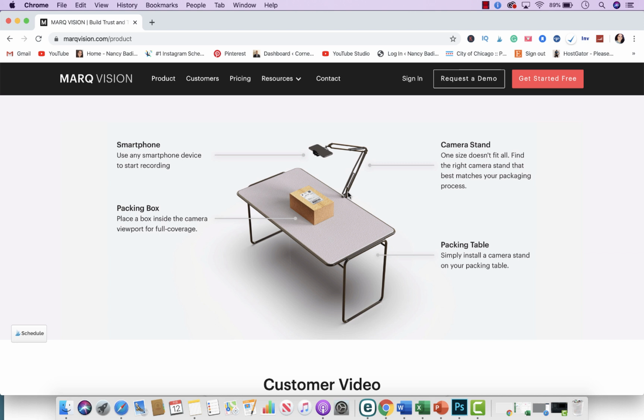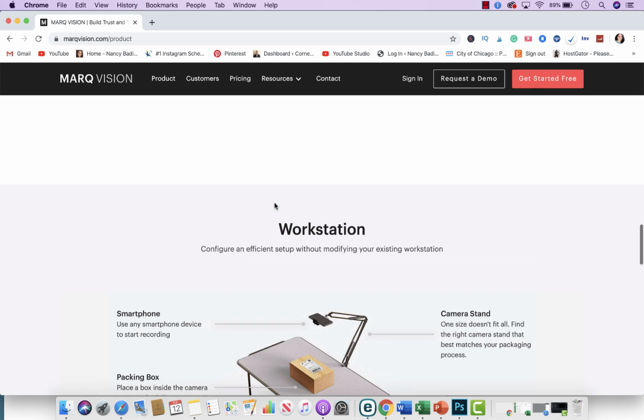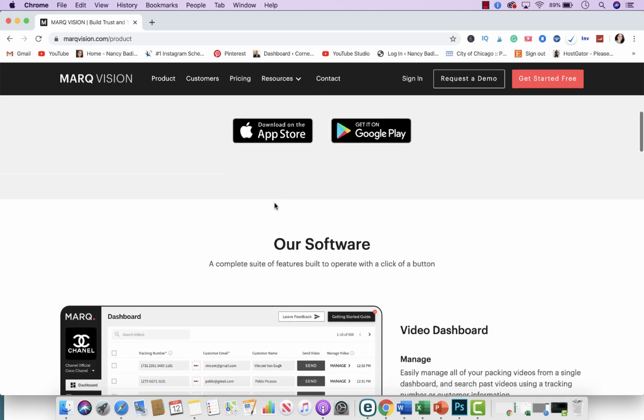And therefore, if you do end up loving it, then you could always upgrade to one of their other packages, which you could find more information on the pricing. But this is an amazing, amazing tool.